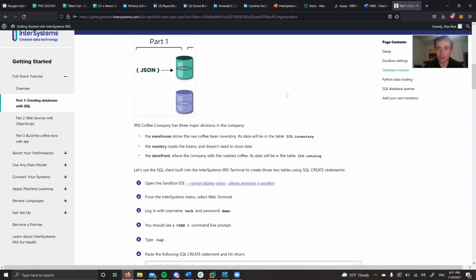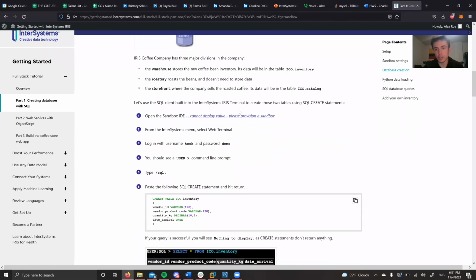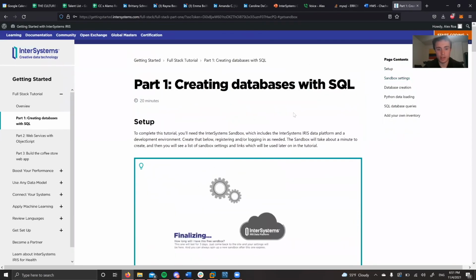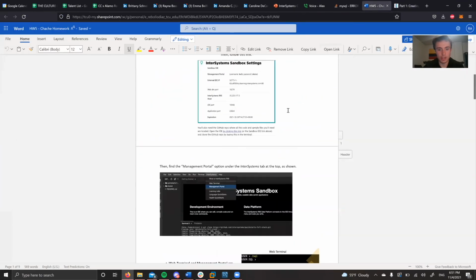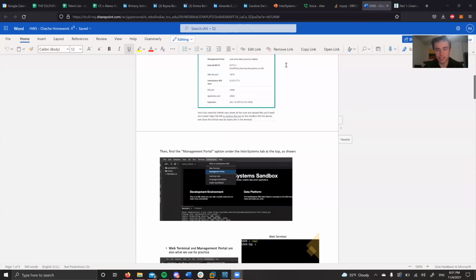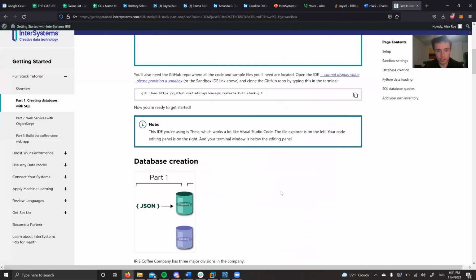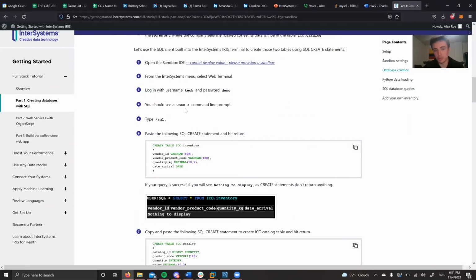So just scrolling through here for you guys. This will also give you our own instructions on here, as well as the slides. Oh, wait, stop. Okay, as well as the slides. I accidentally clicked the button. But they also have instructions on their website: the username is tech, the password is demo.